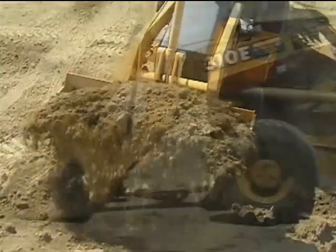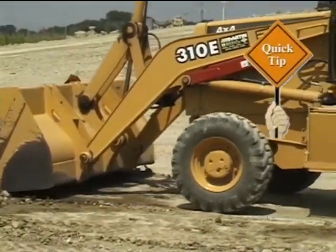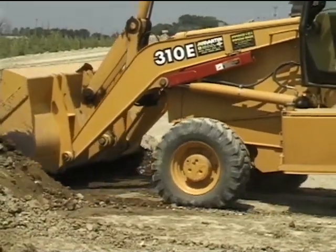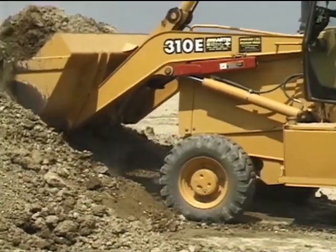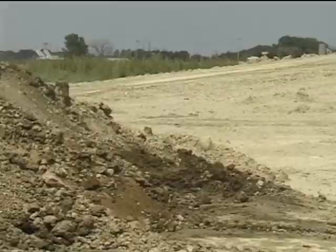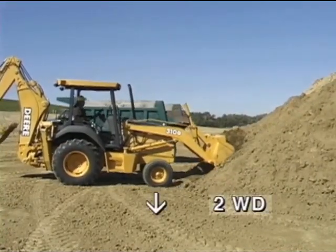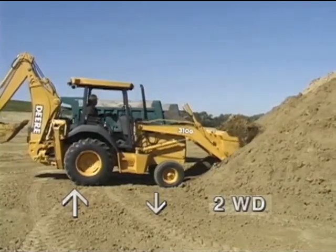To get more traction when loading with a four-wheel drive machine, try this. Move the bucket into the material as far as you can. Then raise the lift arms a little to put down pressure on the front axle. This will give a four-wheel drive unit more front-end traction. A reminder, in a two-wheel drive unit, down pressure on the front axle takes weight off the rear drive wheels, reducing traction.